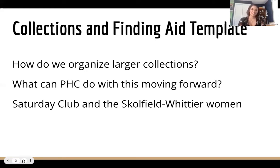So these all are going to tie into each other. So what is a finding aid, right? When historians and researchers, or people who are just interested in learning about local history, want to work with a collection and they want to go to an archive, they aren't going to go through massive collections and massive amounts of paper to try to find information. They want to know what's in a collection. So that's where a finding aid comes in.